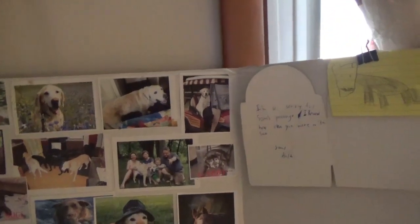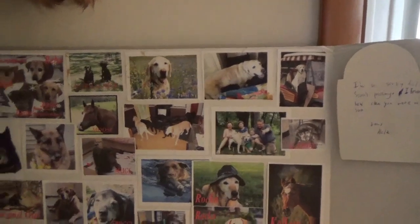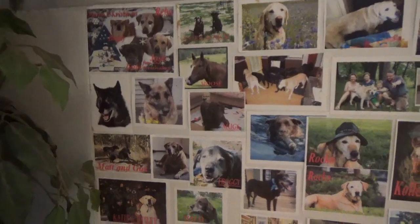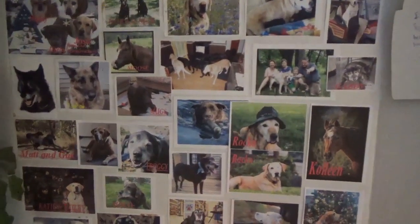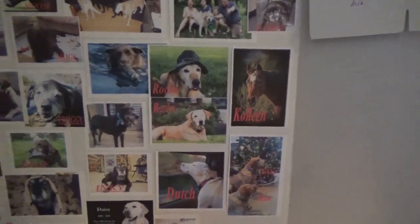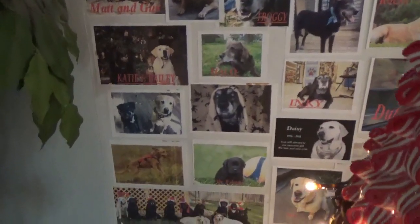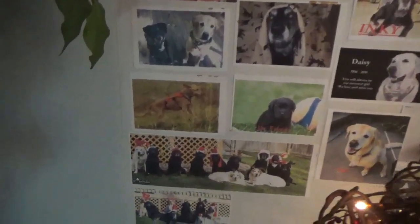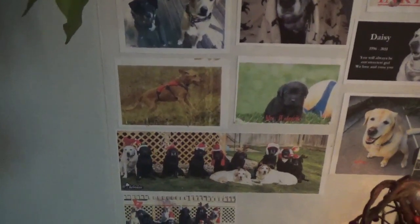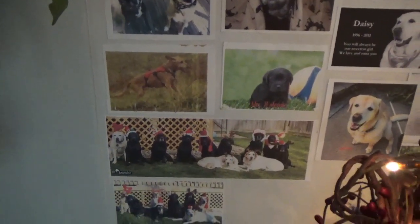And these are just a few of the other dogs that we like to remember but haven't had ornaments for. Obviously not all dogs, there's some horses. And I say it every year, it's become a Christmas tradition. Every time I see the picture of Reggie, I gotta say, fly, Reggie, fly, because that's what he did.